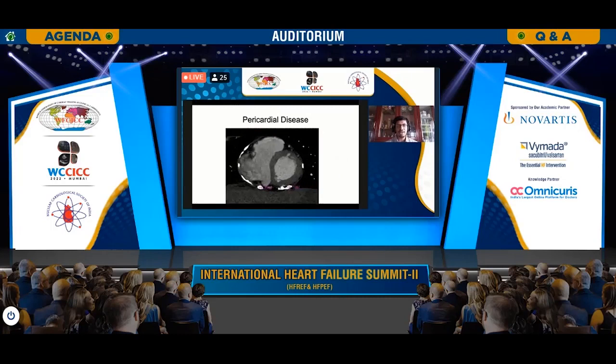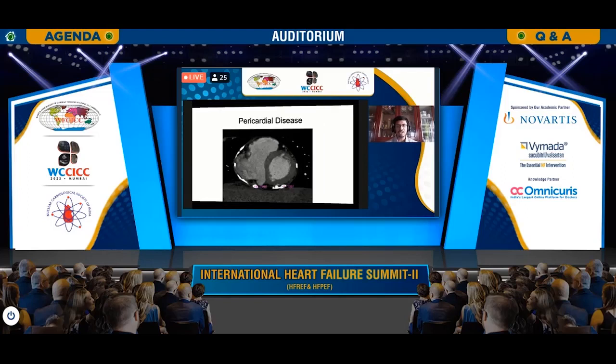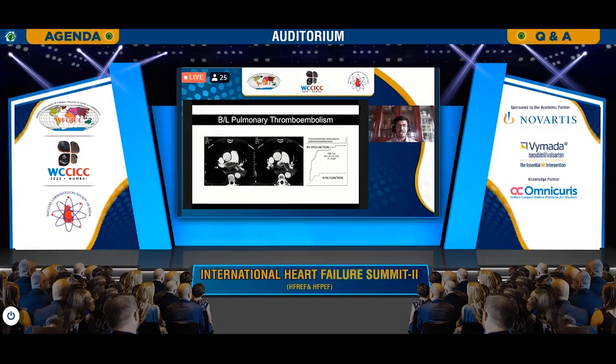Pericardial calcification and pericardial thickness are very exquisitely seen on CT. In our country, with tuberculosis, the pericardium is a seat of disease, and it's very, very easy to evaluate it on CT. In patients with right heart failure, one of the most important things is to rule out a pulmonary thromboembolism.